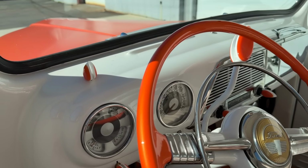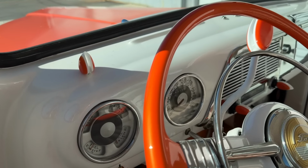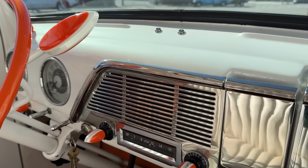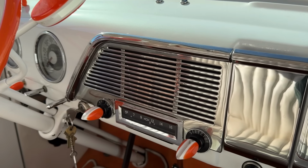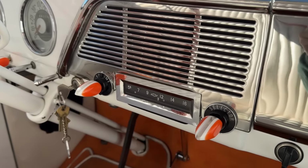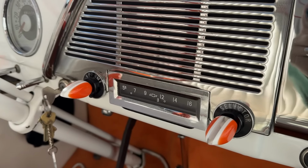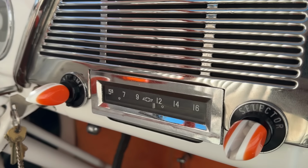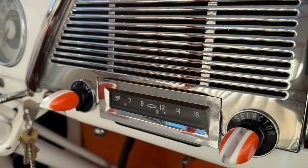All the gauges are original. I sent them in and had them all recalibrated and changed to 12 volt. And if you notice the radio, when my dad had this truck, he didn't have the radio for it, but he had that old Chevy radio sitting around, so he threw it in there. It has a bow tie in the middle. A lot of people see it and ask, why has it got a bow tie right there? Because it's out of a mid-50s Chevy car.